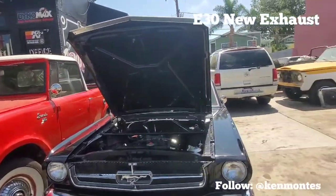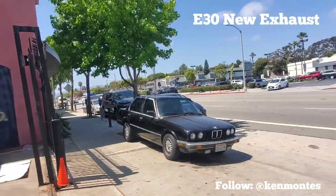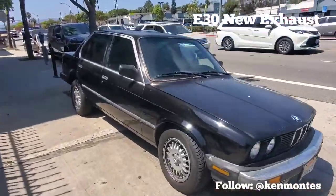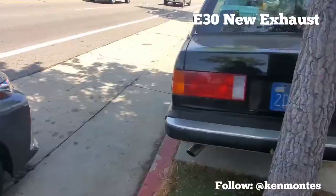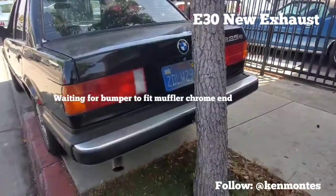I just asked him if he was able to do it, and he's still not done with the airflow, but he was like, you know what? I think we should just do a new exhaust system. So he convinced me. Let's check it out. Well, I'm waiting for a new fender.